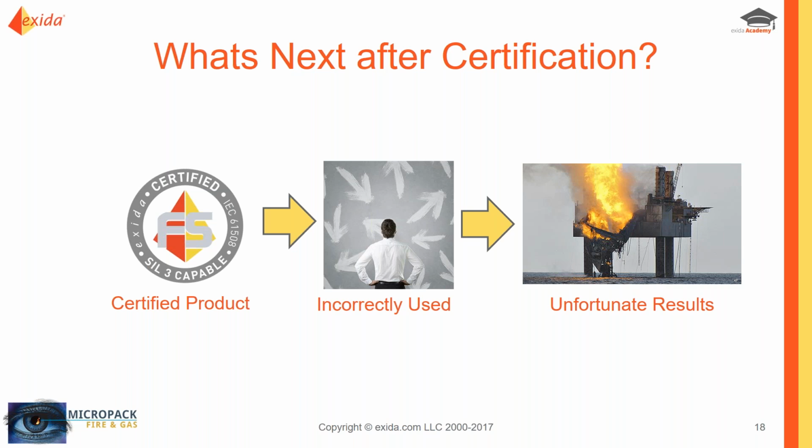So what's next? We get through this point, and this is where I will be able to introduce Mr. James McNay. So you get this product certified, you spend money, you get a beautiful certificate, you get it out there in the market, and guess what happens? It gets used incorrectly. Today, because we're going to be talking about fire and gas, I thought it'd be amazing to have Mr. James McNay talk about an oil rig. You see this flame here, this was actually off the Gulf of Mexico after a natural gas well ruptured in the shallow waters off the Louisiana coast, and it blew up.